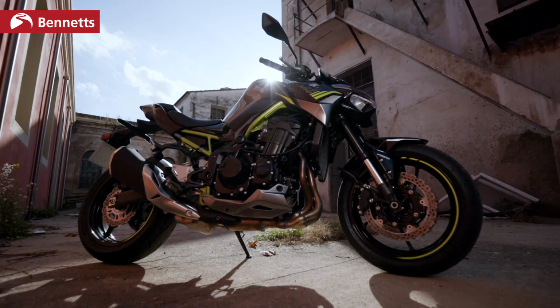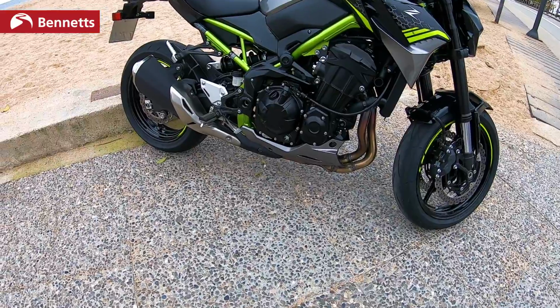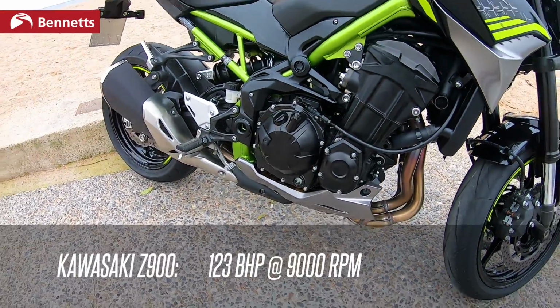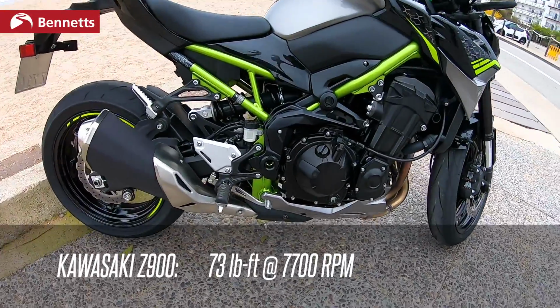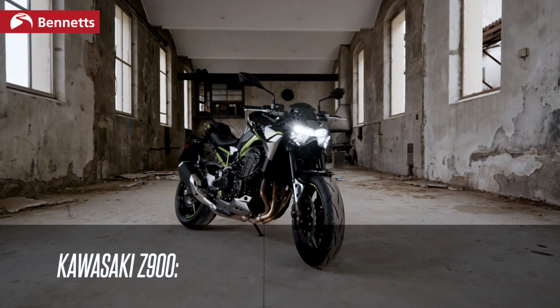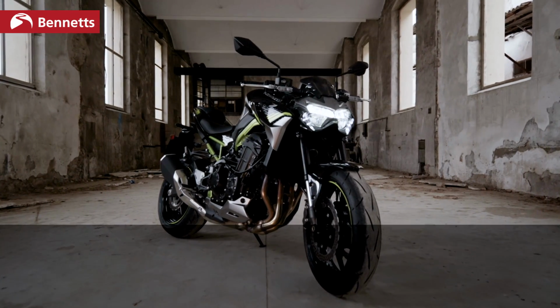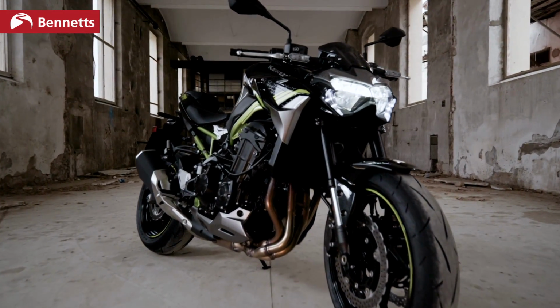So, Euro 5 friendly engine, that's the key point. It's still a 948cc inline 4, makes 123 brake horsepower at 9,000 RPM, and 98.5 Newton meters, which is about 73 foot-pounds of torque at 7,700 RPM. And the price on this model is £8,899. And it's available in dealerships from middle to late December 2019.